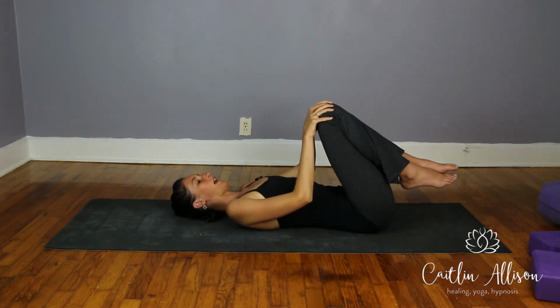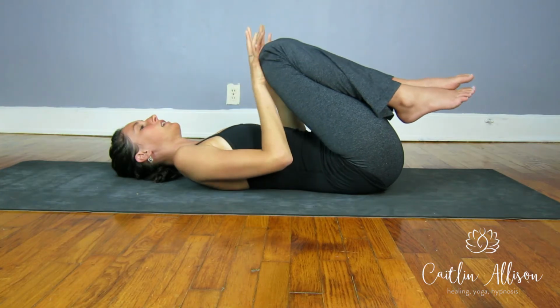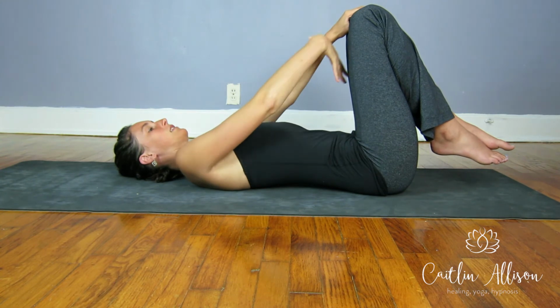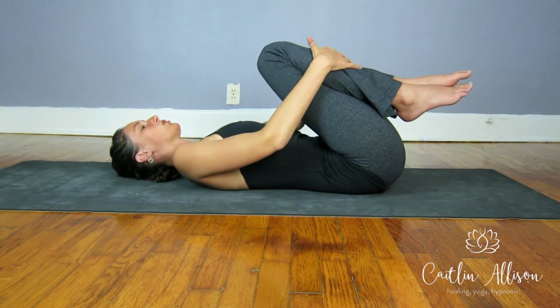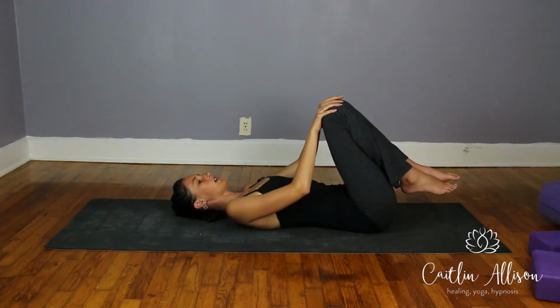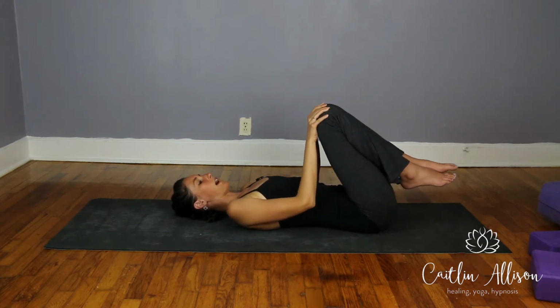And remember, exhale pulls the knees in, inhale presses away. And as your diaphragm extends, it kind of presses the knees away. And as you exhale, you're squeezing the air out of the diaphragm. Take about a minute in this posture and then come back to rest.